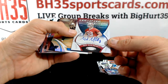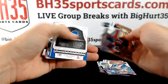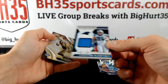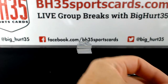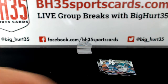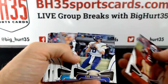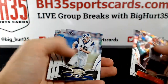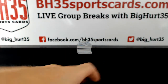Mike McGillicney, 1 out of 99, 49ers. Knee punch. Barry Sanders to 99 for the Lions. McCaffrey to 399. Sam Darnold, gold team. All right, last box. Good luck.